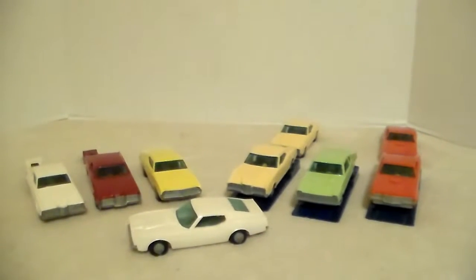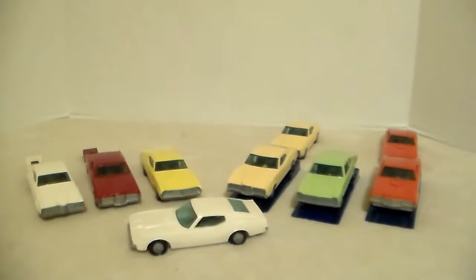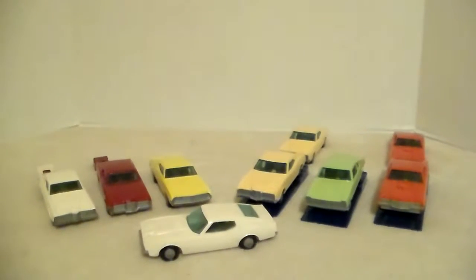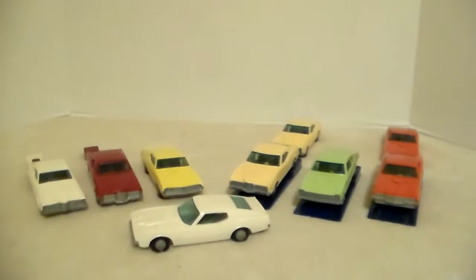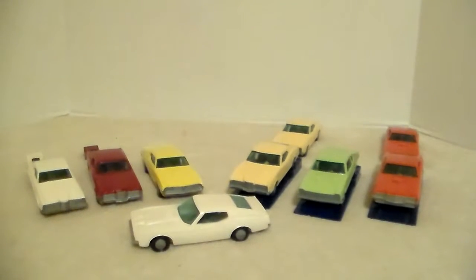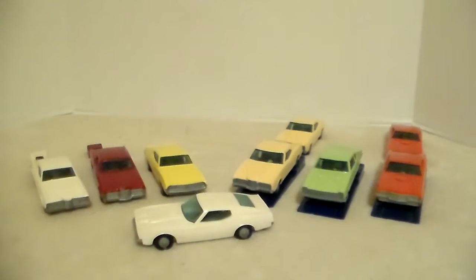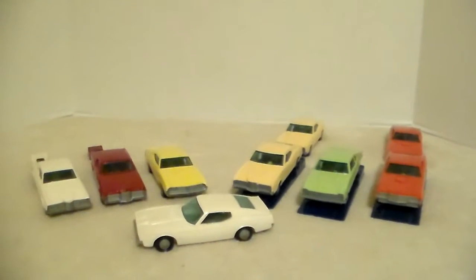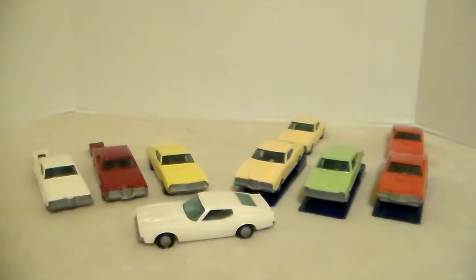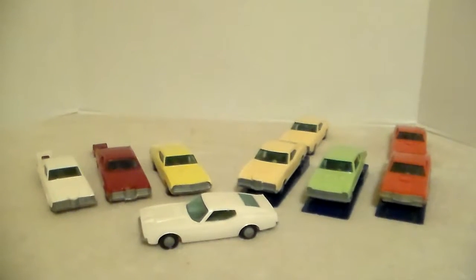Alright gang, it's been pretty slim here lately at yard sales and flea markets for me. I have come across interesting items, but nothing that's really appealed to me until about maybe 2.5 weeks ago. I picked up this box lot of cars at a yard sale, and I've been striking out at yard sales a lot here this year, 2016. But this time, I feel like I did something.